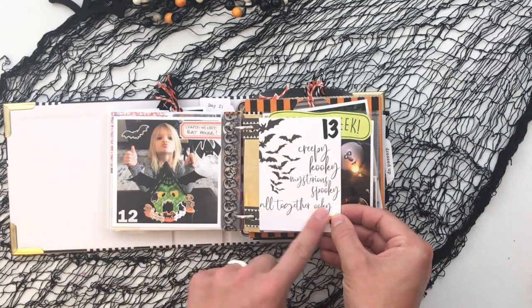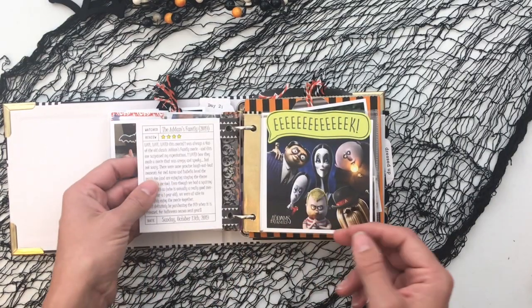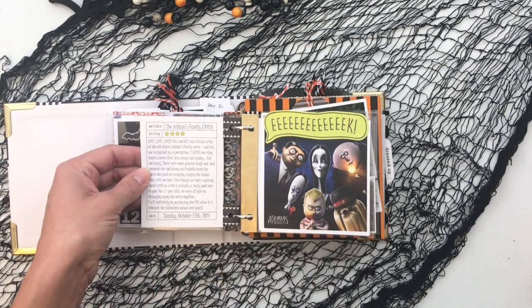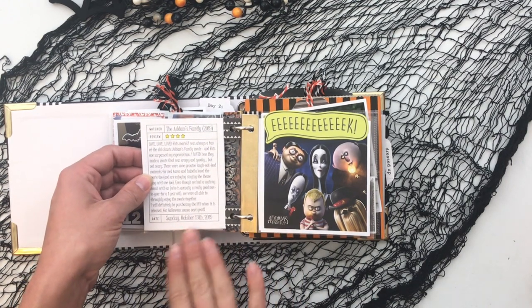The next day we went and saw the new Addams Family movie. So I have this card that says creepy, kooky, mysterious, spooky, altogether ooky, which is, you know, part of the song. And then I used this journaling card from Allie Edwards. It was from the Watch Story Kit, and just gave my review of the movie, what we thought about it.